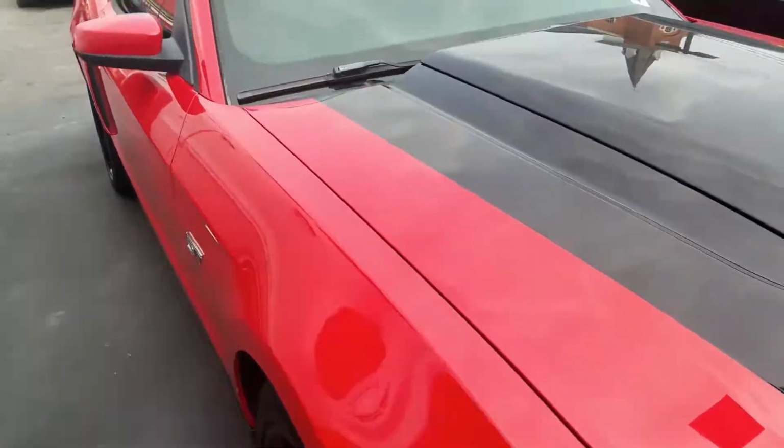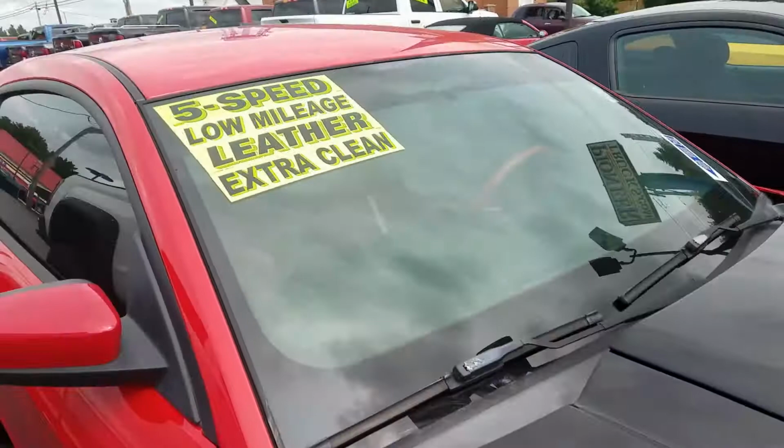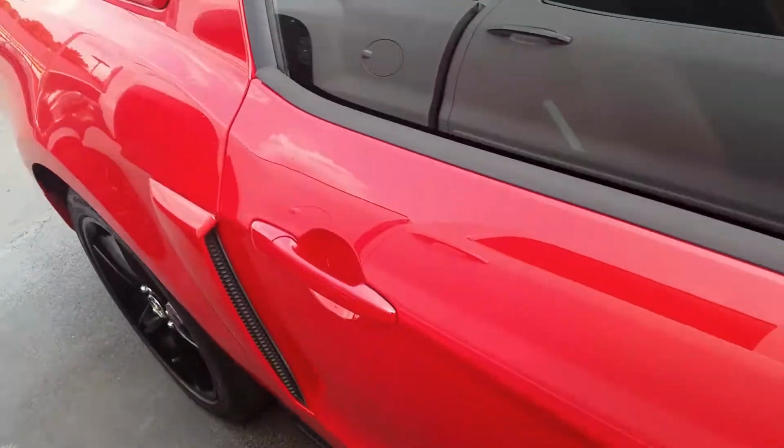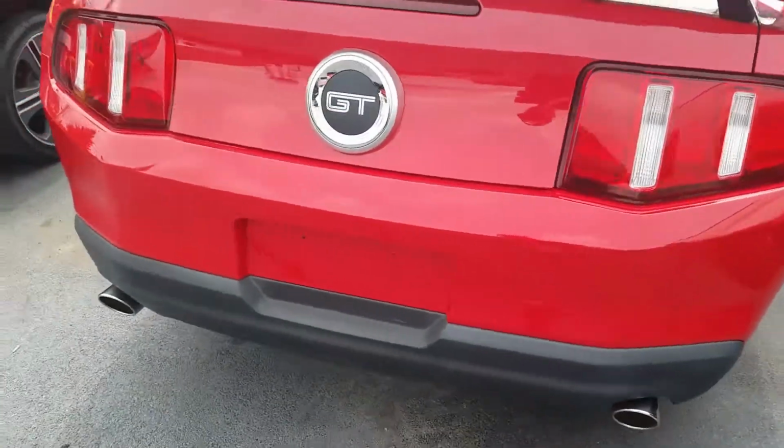I don't have to worry about license plates today. But the hood is already there. Clean. I like that a lot. Got the covers. Very nice.